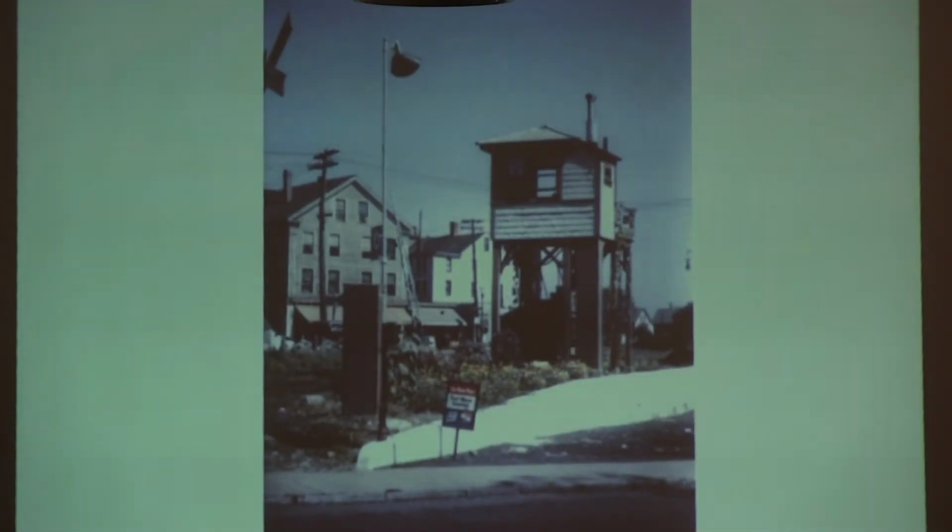Stepping back a little, this is Main Street. So the part of Union Street that's now the parcel is over there. Interesting little elevated crossing shanty. So this would have had the guy who controlled all these gates, so he could see trains coming along the track in either direction.